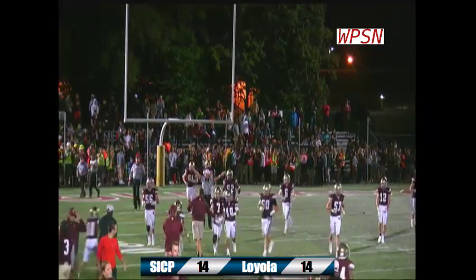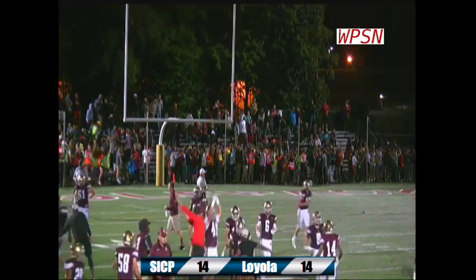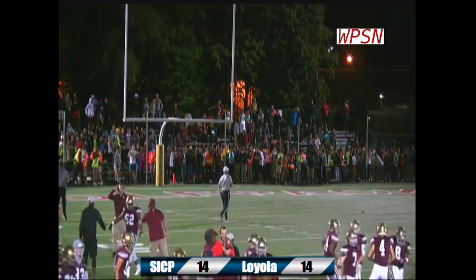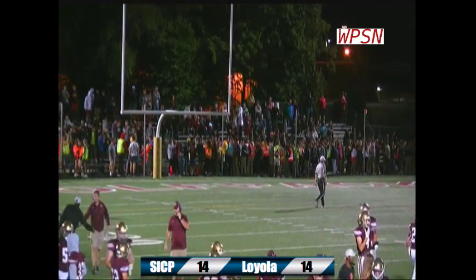Exciting. All right, Ignatius is set to kick off in a couple seconds. Ignatius is definitely very excited with that touchdown and field goal. Everyone's celebrating on the field. Might be a little premature, we have not won the game yet. We don't know yet, yeah. Still got a whole another quarter.